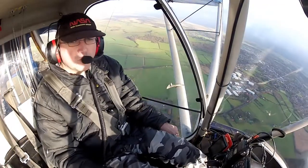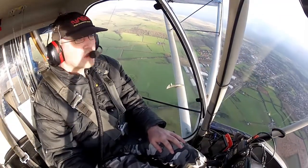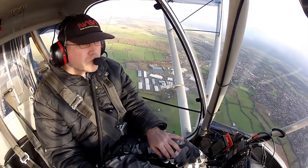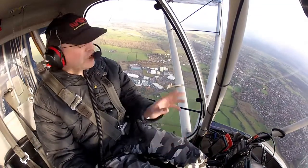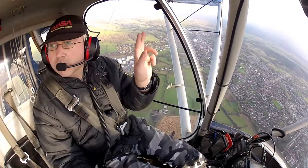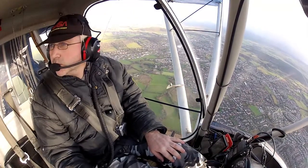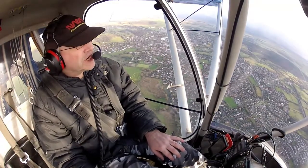I'm just going to gain a bit of height. Cross over some trees in a minute, so if I have an engine failure, we want to give ourselves as much time as we can to get down. Really quite dark over there, Salisbury Plain. Quite a big cloud over there. See through it now, probably down to Cheddar and Wells area.